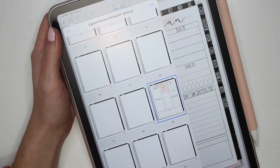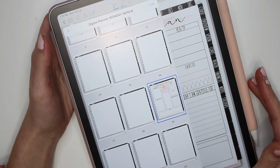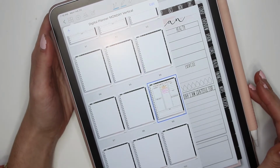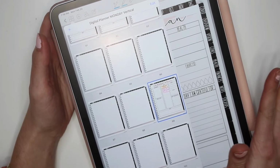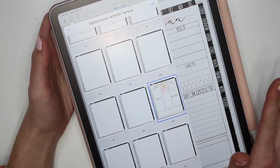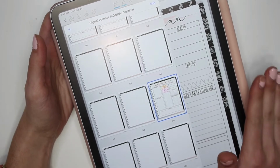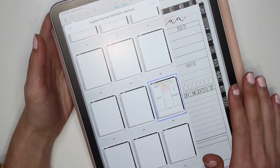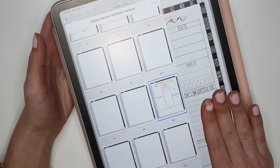So I think that's important too, because oftentimes we'll get a planner and it's not really working for us and we keep trying to make it work. But if you're not planning in your planner and if you're not looking at your planner, it's not working for you. So switch to something else, change your layout. Especially if you're digital planning, you have the options to change your layout every single day, every single week, so I would just suggest trying something else, because I tried this.